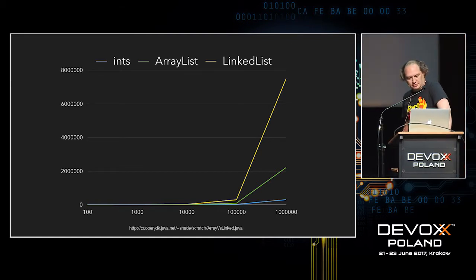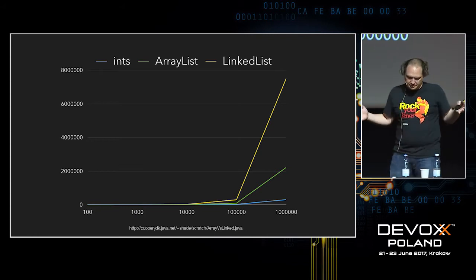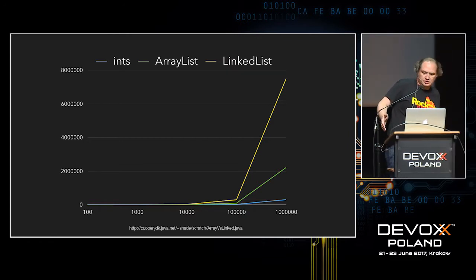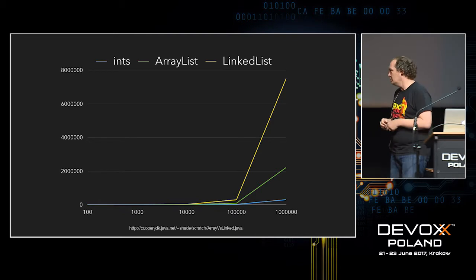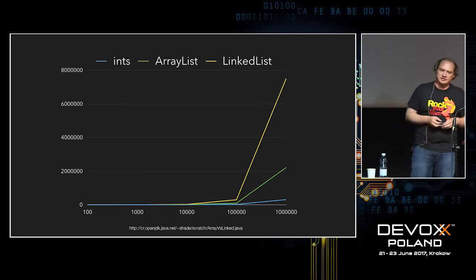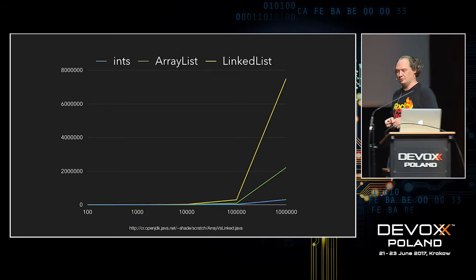To take another example where the hardware has a strong influence, I just wanted to iterate over a list of integers, or an array of integers, or a linked list of integers, and see how long it took to sum up all the values. The blue line here is an array of ints, and you can see it's rock solid, very low, from 100 all the way up to, what's that, 1,000,000. Array list is the green line. It does sort of go sideways at 100,000 because of the amount of memory that the boxed integers are going to take up. And then there's linked list. That's the yellow line, if you were wondering.